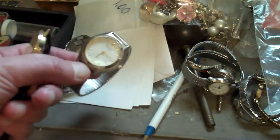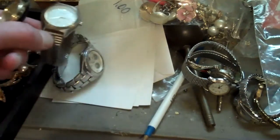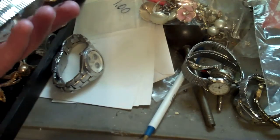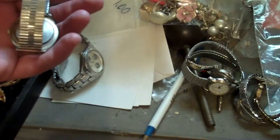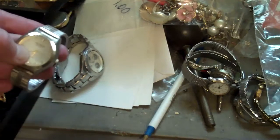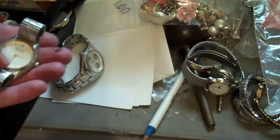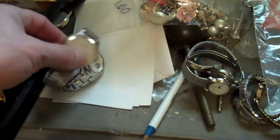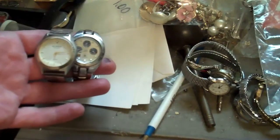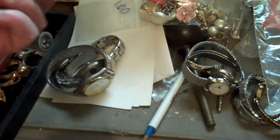This one, for instance, is worth basically nothing. What can you pay for it? Who knows? Quarter, 50 cents. Depends on the condition. They do well as a resellable item. Working or not working, they used to sell better than they do now, but they still sell nonetheless. I mean, with 2 of these watches, you have nothing. You accumulate maybe 100 of them, then perhaps you have something very saleable.